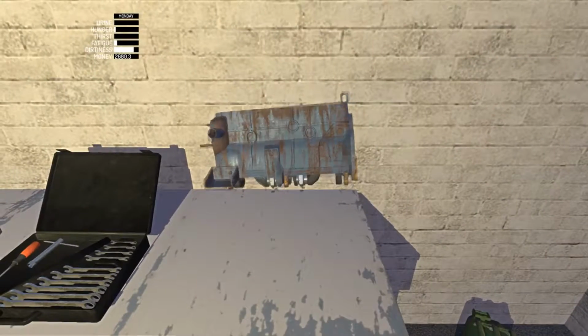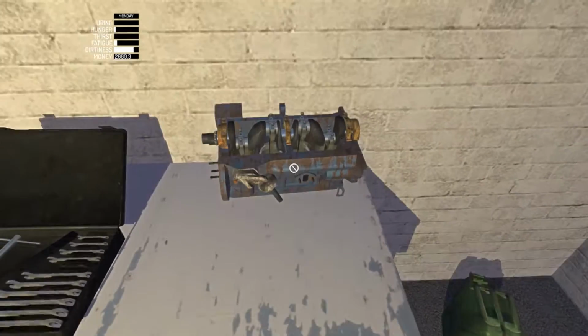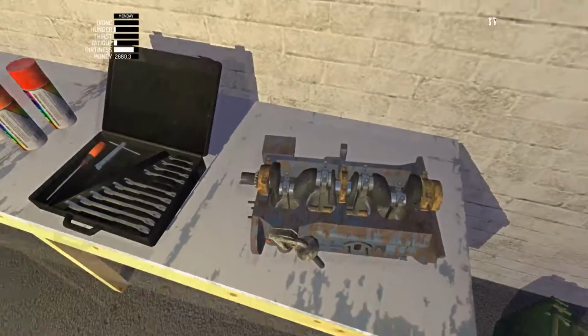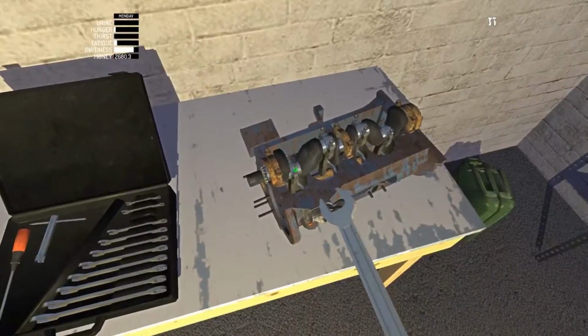Okay, rotate this back over. I like how easily I can just pick this up. This should be extremely heavy, but it's not. Okay, and what size are you? I think you're going to be 7. Yes.